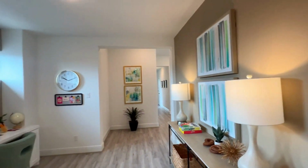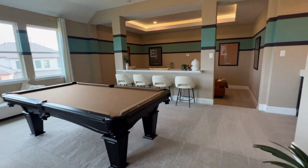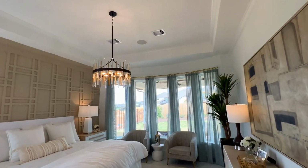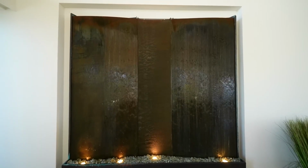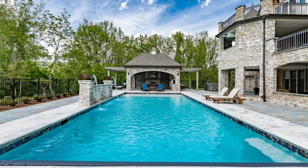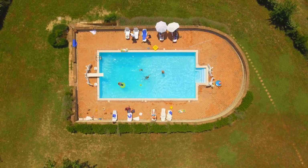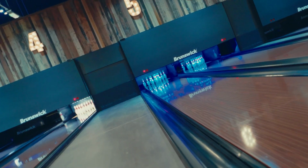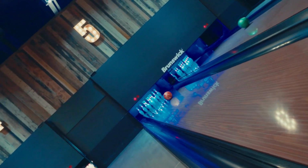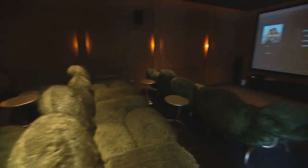Art is protected with climate-controlled microclimates, museum-grade lighting, and vibration isolation, making each room a showcase of curation as much as living space. Amenities are nothing short of extraordinary. Indoor-outdoor pool complexes combine winter natatoriums with summer infinity pools. Tennis courts, croquet lawns, and indoor bowling alleys offer private sport and leisure. Performance spaces include pro-grade theaters with THX/Atmos, green rooms, and projection booths.